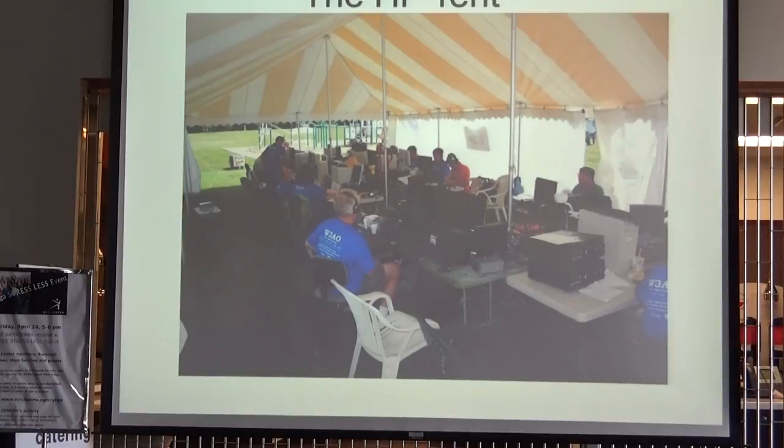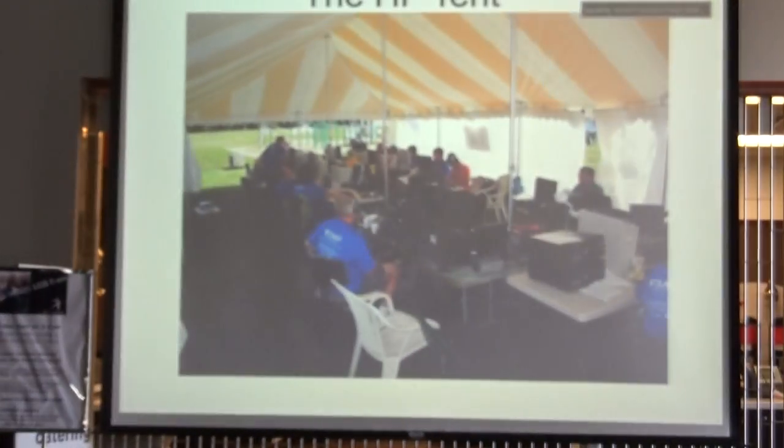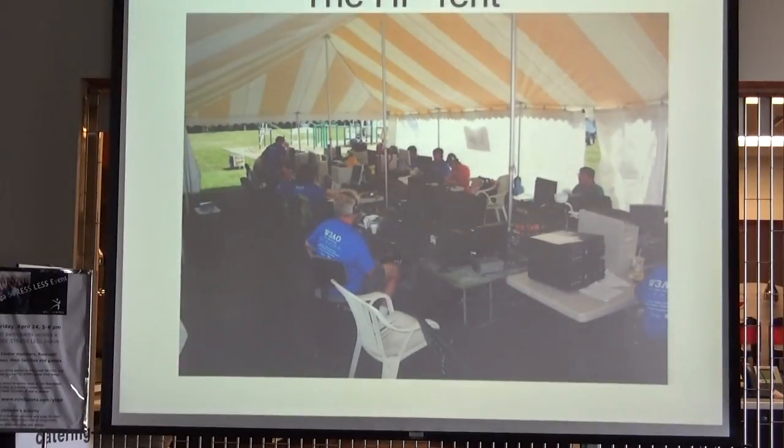The typical kind of rental tent that people use for outdoor events. The station in the foreground is our RTTY and PSK stations. And on the far right, just out of the photograph, is our BOTA station. Next slide.